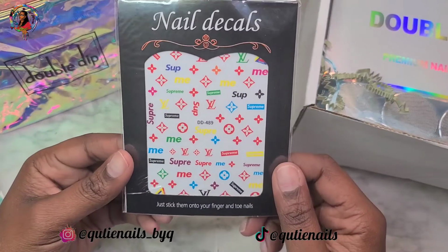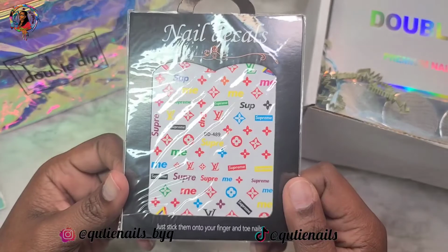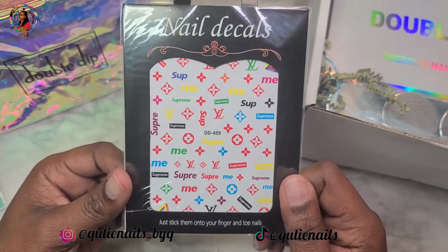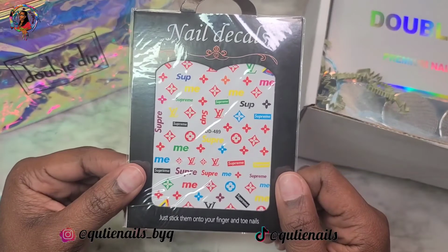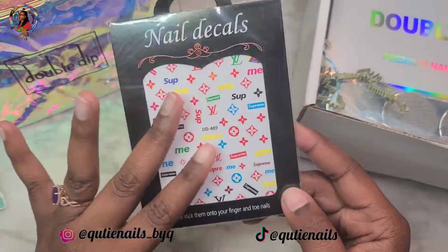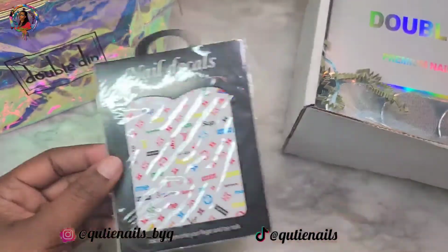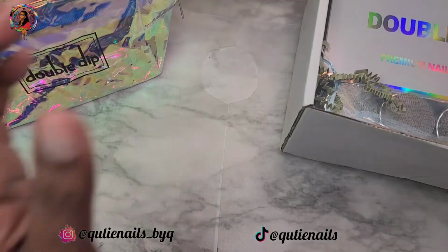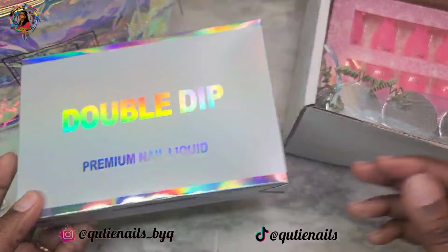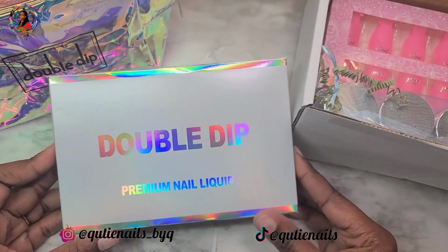Ooh, and here is some Louis Vuitton Supreme nail stickers. These are so cute, y'all. Because y'all know I've made my own stickers with my Cricut, but this is super cute. These are nail decals. Super cute. I am so excited about this box already. So in this box, I received also the Double Dip Premium Nail Liquid.